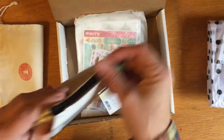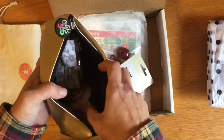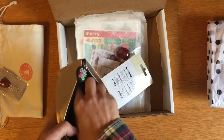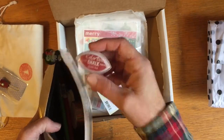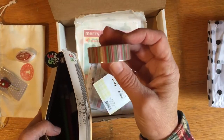I wonder what's in here. Oh, look at that. Cute. Oh, goodness. A coffee Starbucks. Ooh, red ink. Lipstick red. That looks exciting. Oh, this is exclusive. I didn't realize. Oh, it's so pretty.